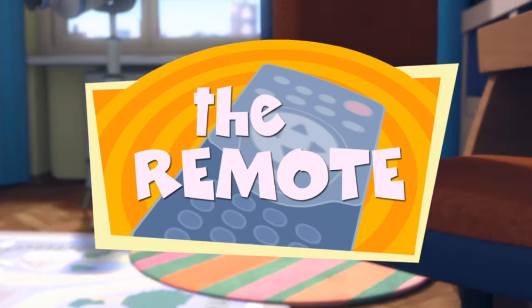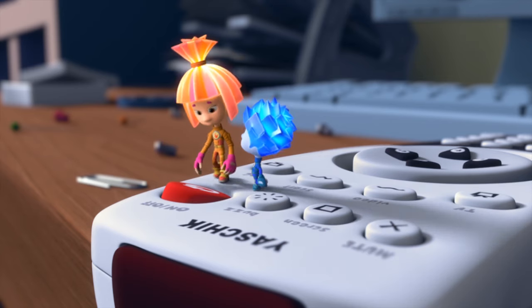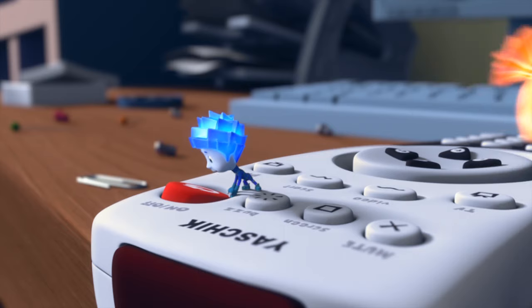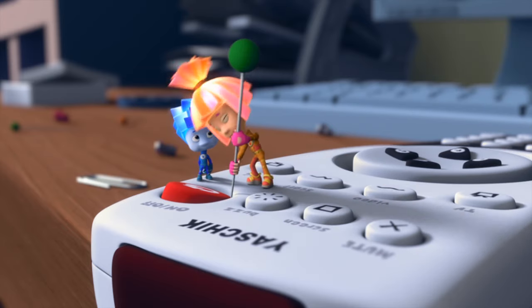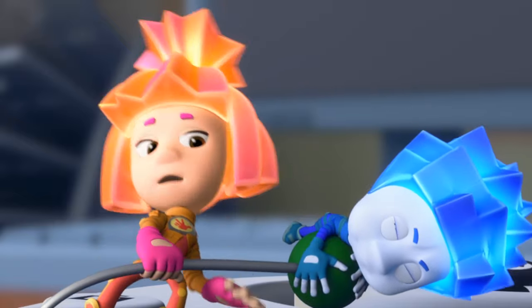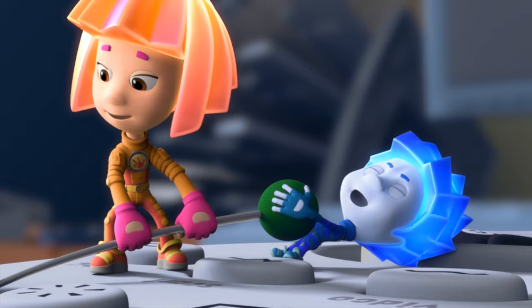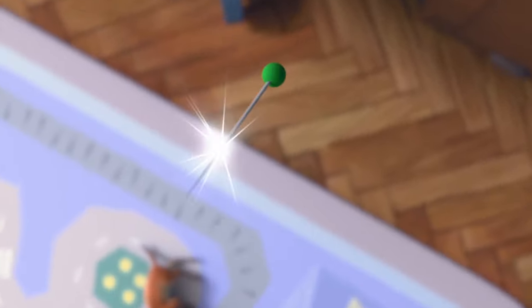The remote. Hey, Simka, the button got stuck on the remote. How can we get it back out of there? Look and learn, Nolik. Please help! Oh, come on, come on, come on! Oh! Should I let it go now? Whoa. Oops!